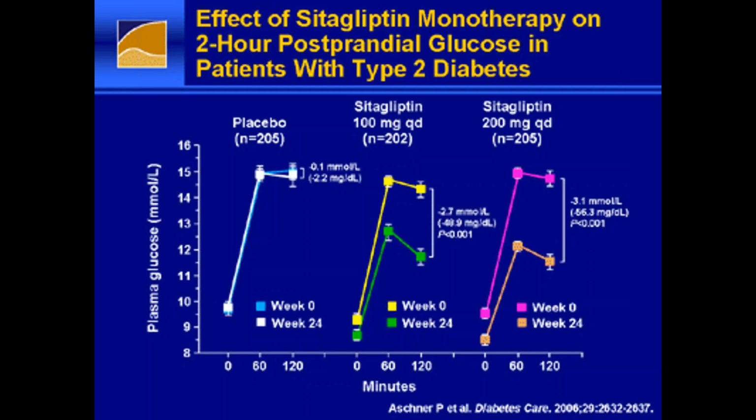So here's the effect of sitagliptin monotherapy on 2-hour postprandial glucose levels in patients with type 2 diabetes. And the big thing here is two different doses, 100 milligrams and 200 milligrams, and you can see the drop in plasma glucose levels. Here they give the results in millimoles per liter, which European and Asian journals will use a lot more, and the conversion from millimoles per liter to milligrams per deciliter is 18. So if I am at 1 millimole per liter, I'm at 18 milligrams per deciliter. So these values are in millimoles per liter. And you can see with the higher dosage of sitagliptin, a much more significant drop in plasma glucose levels.